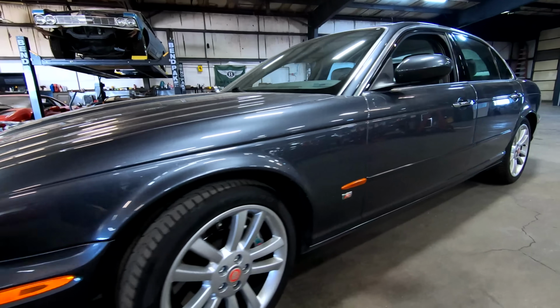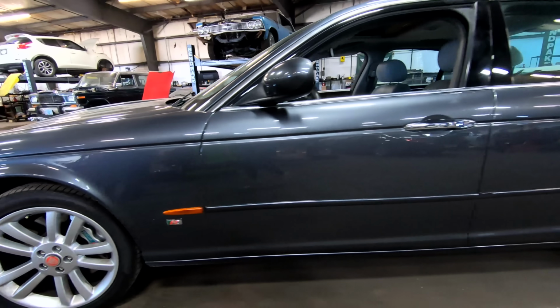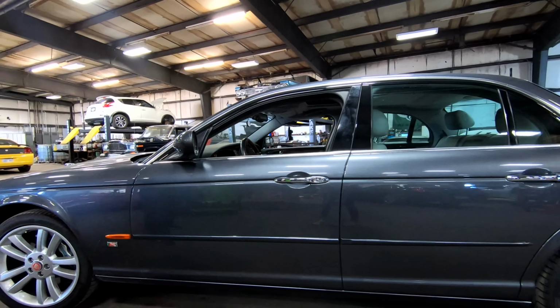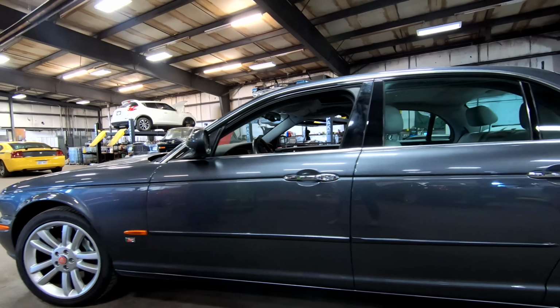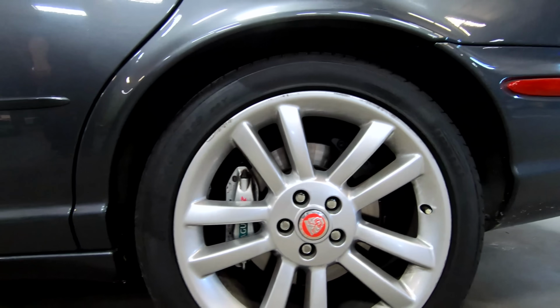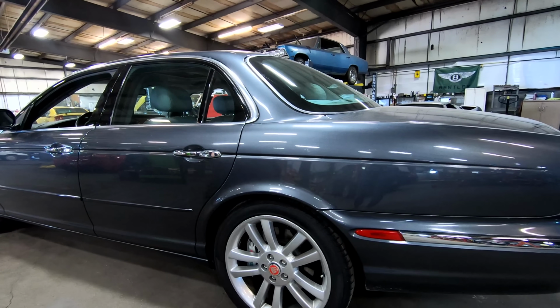I really like the color on this one. What is that, like gunmetal? I would agree. This is a very nice gunmetal gray. You can see it has the R badge on it, and it has R decals on the brake calipers. This side is very nice, very clean looking. One thing that's different from the generation you had, Mrs. Wizard, is the thickness right here.